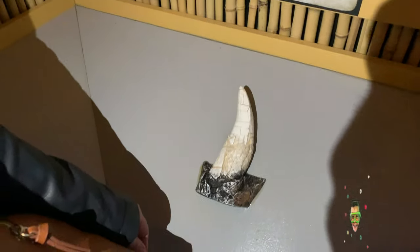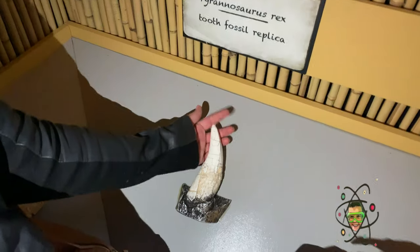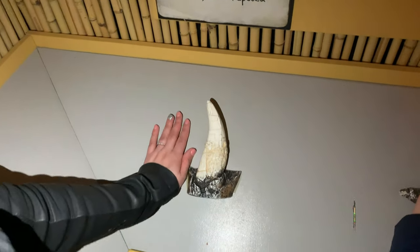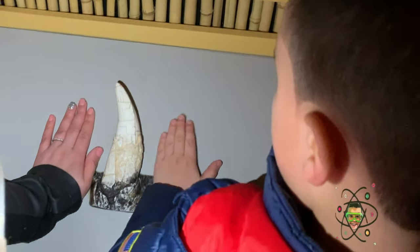Wow, guys, a stegosaurus spine fossil. Wow, dude, that's amazing. A tooth of a T-Rex. Are you kidding me? What? Imagine this thing ripping through your body. Oh, look at the size of it. It's the size of a hand. Put your hand next to the T-Rex tooth too. Put your hand, Noah. Oh, whoa, right next to it, so we can compare.